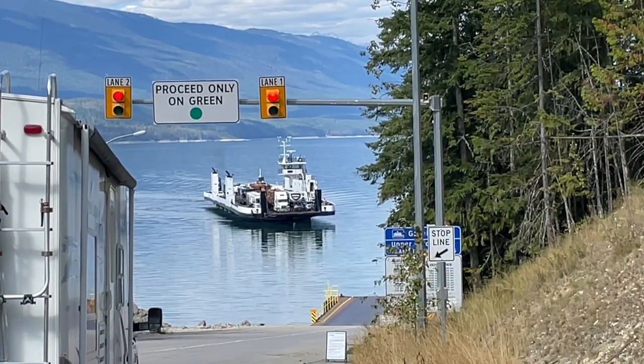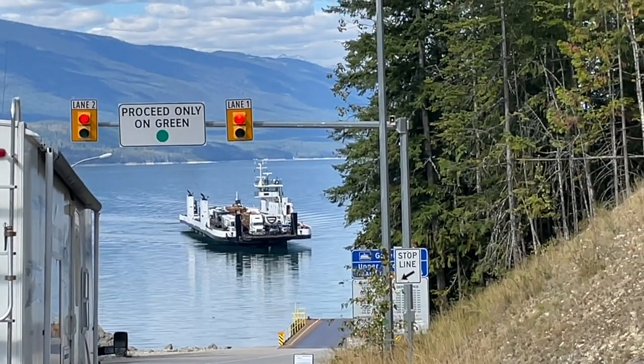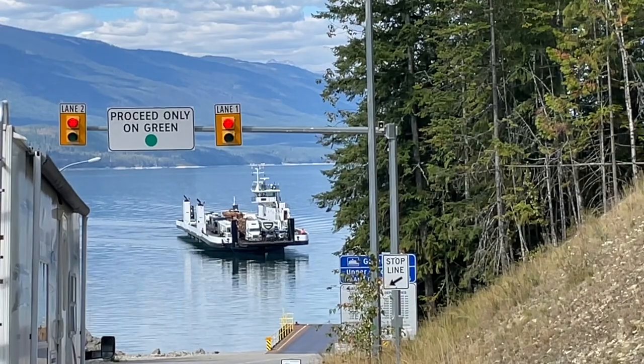This ferry route between Galena Bay and Shelter Bay has been operational since 1968.